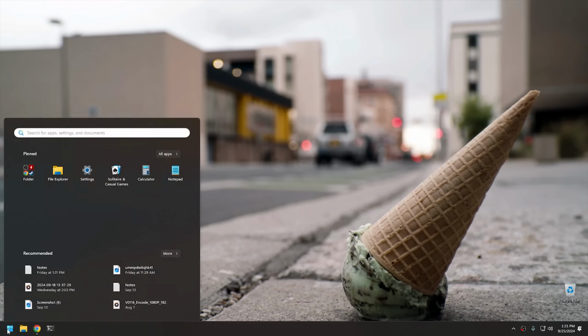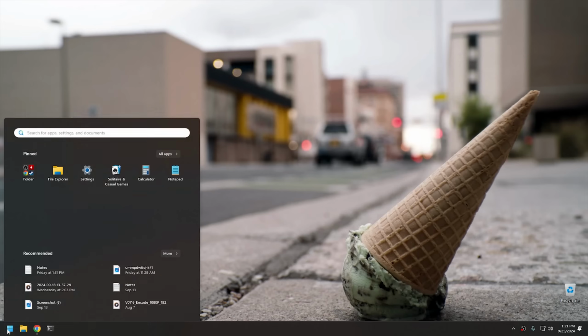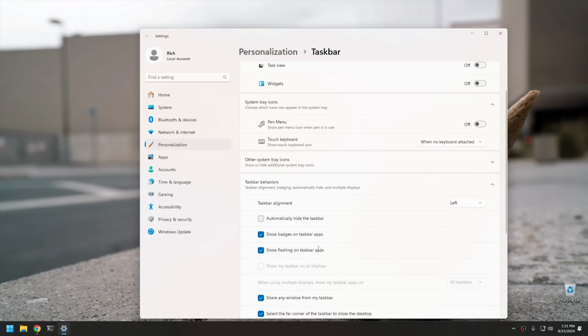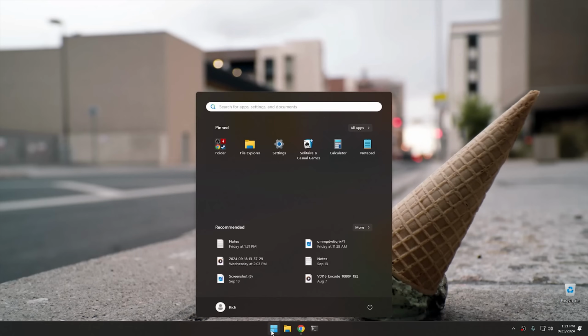It actually left it justified on the left because when we uninstalled Explorer Patcher, it was like that. If you wanted to fix that, all you'd have to do is go into your taskbar settings, go into taskbar behaviors, and change it from left to center, and it'll go back to center like Windows 11 typically is.